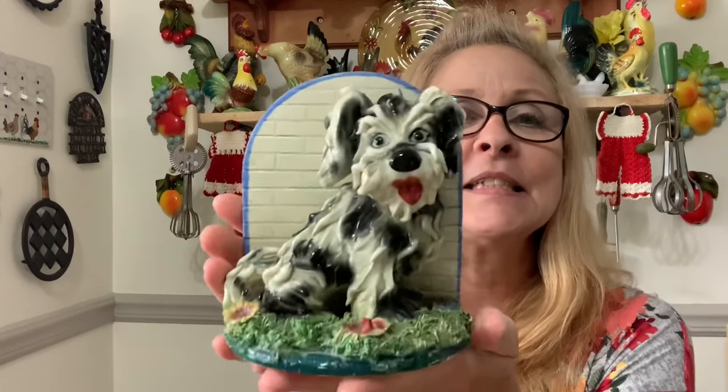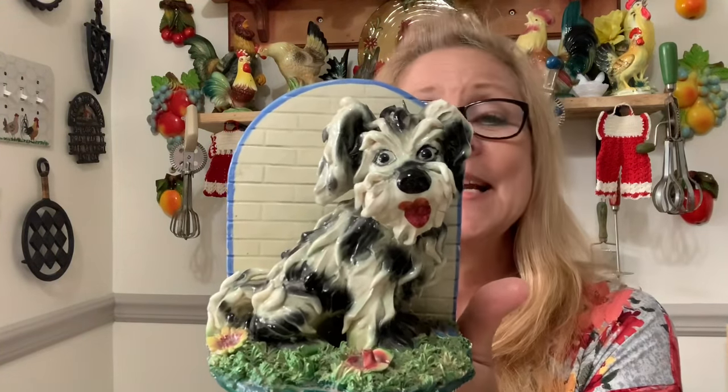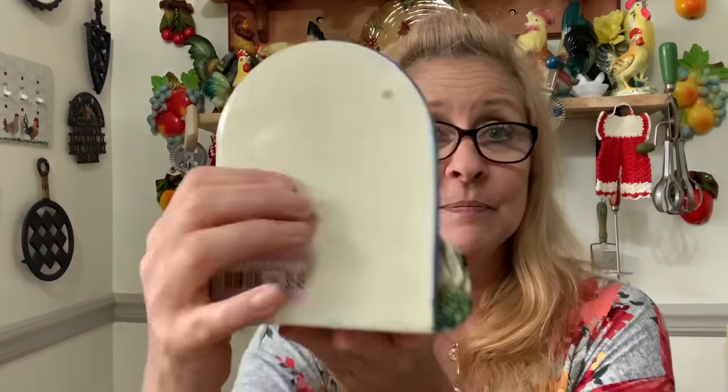This is so dang cute. Now, I've already sold one of these, and it was a planter. Look at this. This is a spaghetti dog, and he is basically a bookend. He's made in Italy. He was $5.49 less the 15%.